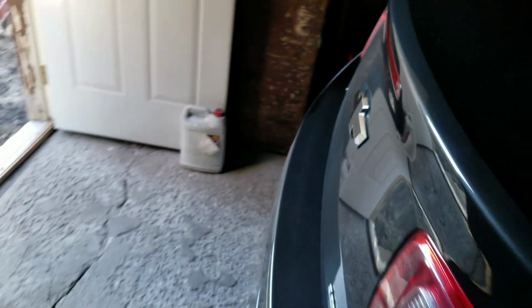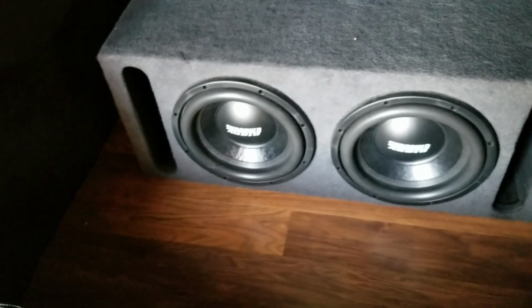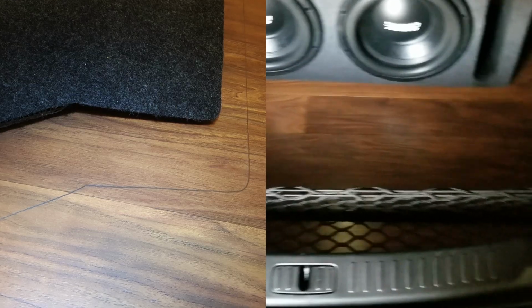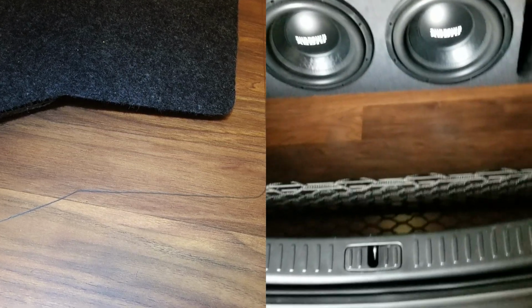And then next, still got the Sundown subs in here, and I put a little fake wood floor in here. I think it looks good. The materials are like 20-something bucks at Lowe's, and just cut it to fit. If you want more info on how I did that, I got pictures and everything that I took when I did it. I can even throw some of the pictures up in this video of that process.